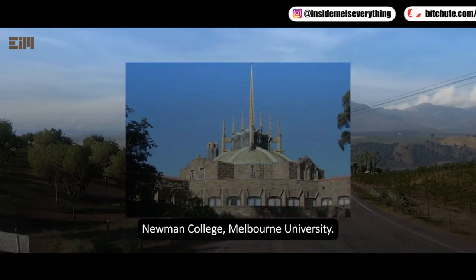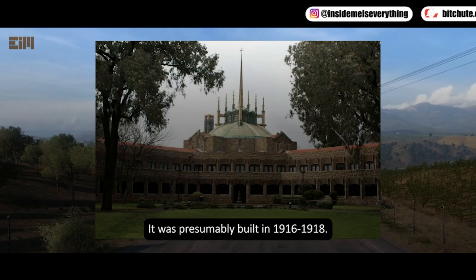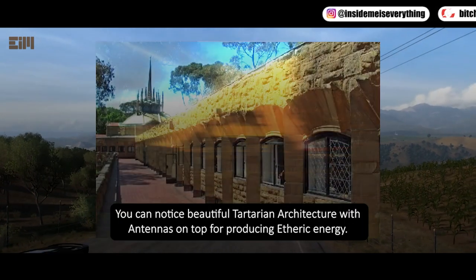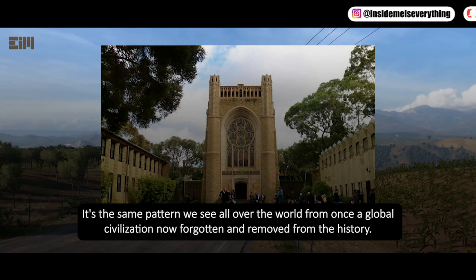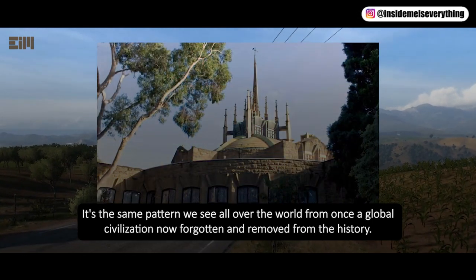Newman College, Melbourne University. It was presumably built in 1916 to 1918. You can notice beautiful Tartarian architecture with antennas on top for producing etheric energy. It's the same pattern we see all over the world from once a global civilization, now forgotten and removed from the history.